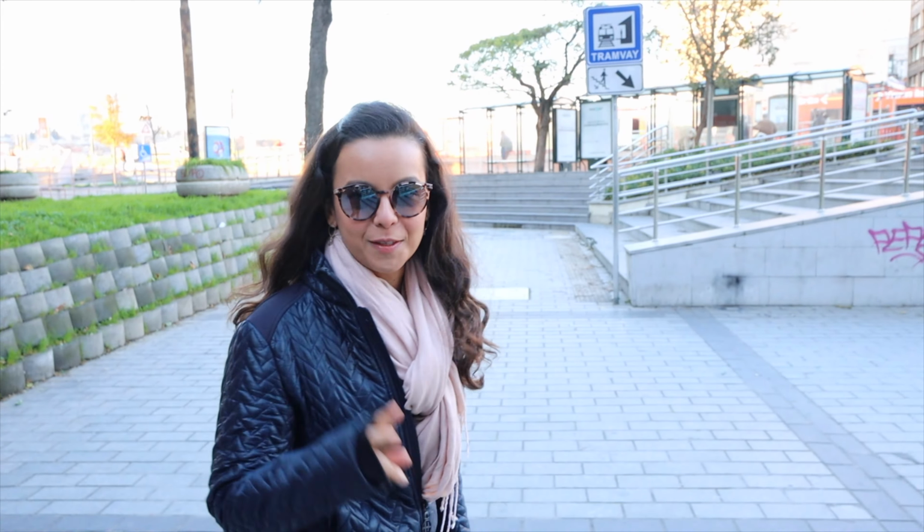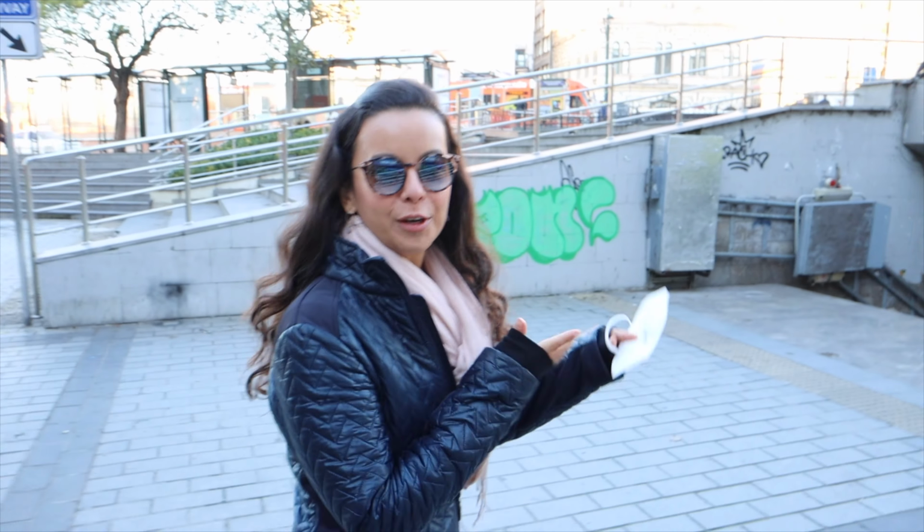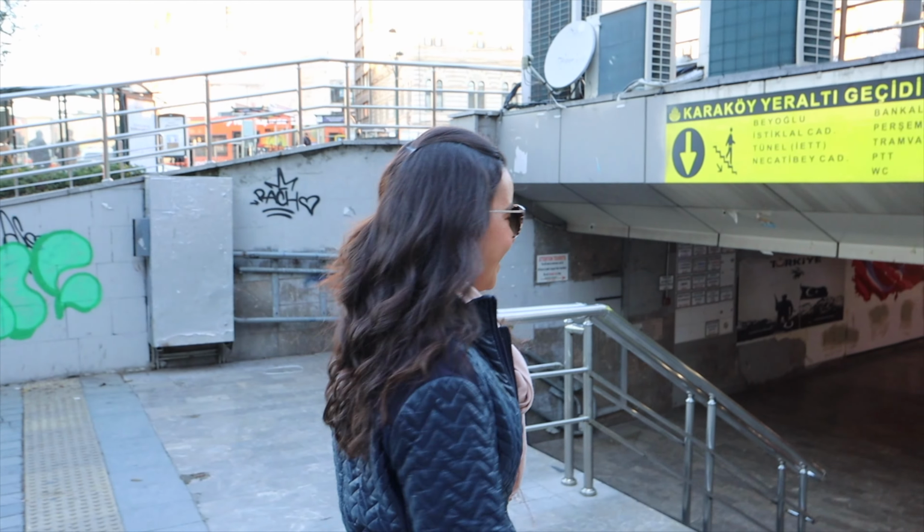Now we have a train to catch. Finally, on our last day in Istanbul, after being here for 2 weeks, we decided to figure out the metro, because if we don't do it like this, we're not going to have time to see everything. So this should be an adventure.